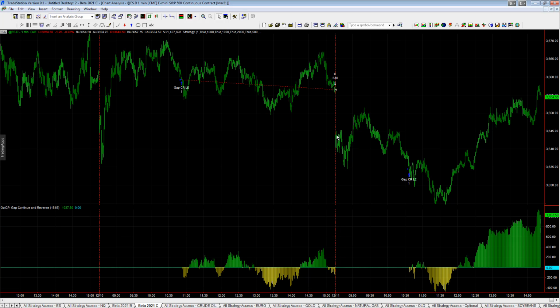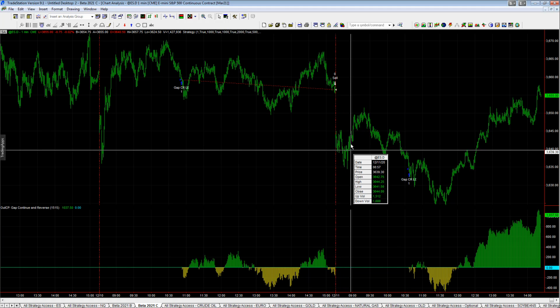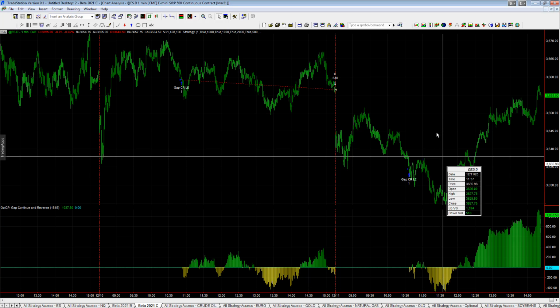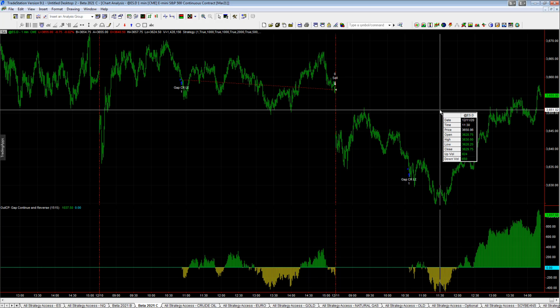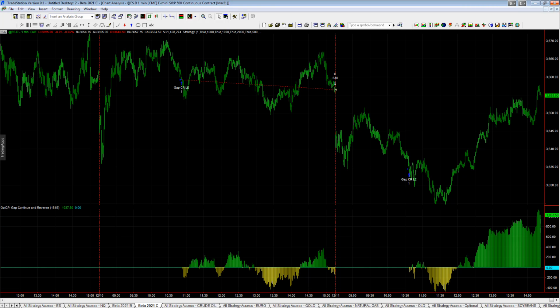Market opens here, and then it takes out these highs, it takes out these lows, takes out these highs, takes out these lows, goes lower, and now it's taken out these highs right here, pull back, took out the highs again. What's it going to do into the close? Is it going to rally?